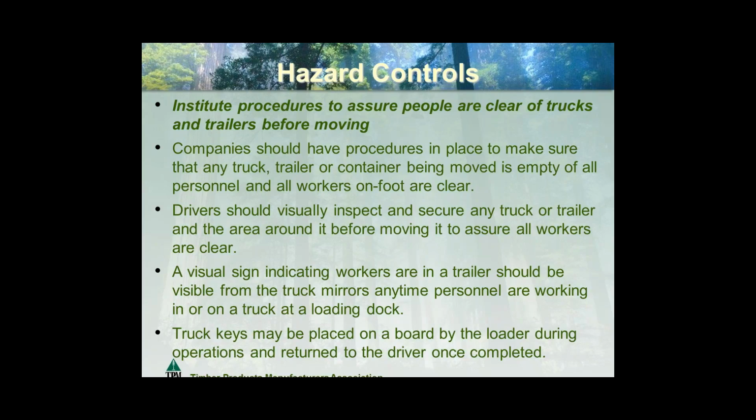A visual sign indicating workers are in a trailer should be visible from the truck mirrors anytime personnel are working in or on a trailer on a loading dock. That's just good communicating, so the truck doesn't move if it's being worked on. That's where a lot of these injuries and accidents and deaths occur, is bad communication. So that's what this is an example of, letting truckers know what loading's going on.